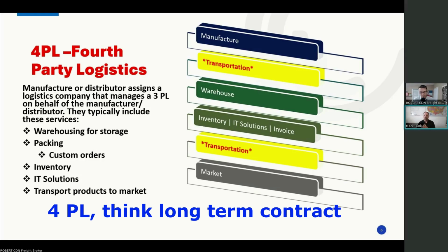But on a much larger scale, right? Think about a multi-million, billion-dollar company. They can say, all right, I can save money by not having to onboard several people, deal with the compliance, deal with the insurance, deal with the claims, all of those types of things. So what they can do is focus on manufacturing or importing of a product. If they're manufacturing overseas, they're importing it, and the 4PL can handle that transaction.